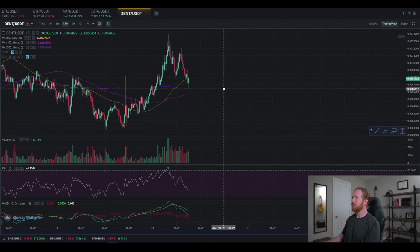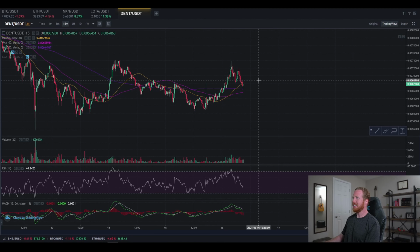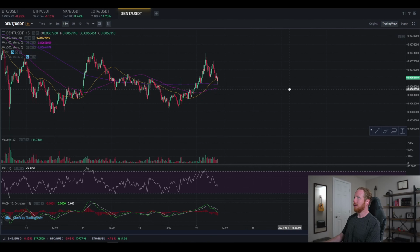But I do feel like the bears and the bulls are getting a little exhausted, so to speak, and they're just consolidating into this little channel here. So the average true range is essentially in the range of 0.062 upwards of 0.072. I wouldn't be surprised if the price does stay in this channel for a little bit longer, but I would love to see it break out.